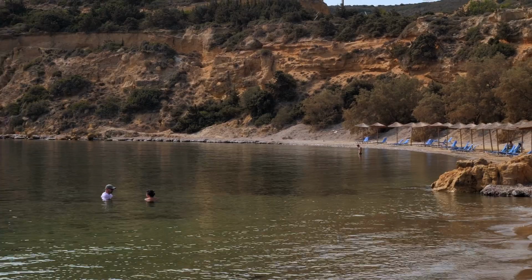We've moved on from Kefalos and taken a little 4 kilometre drive north to the north coast, and this is a little village called Limnionas. I say village, there's really not much here.